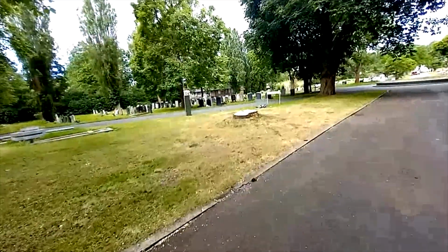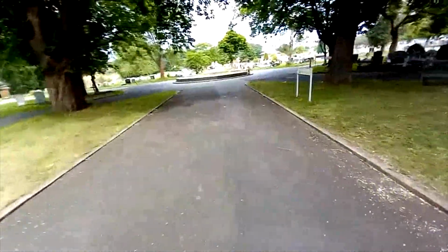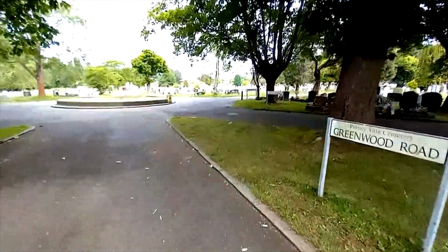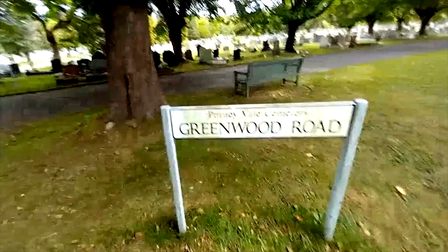Well, that's always sad to see. Yeah, Greenwood Road, guys. So if you want those two graves that I've just shown you on the last videos, you might as well just walk maybe straight up here and then just turn a fraction left.